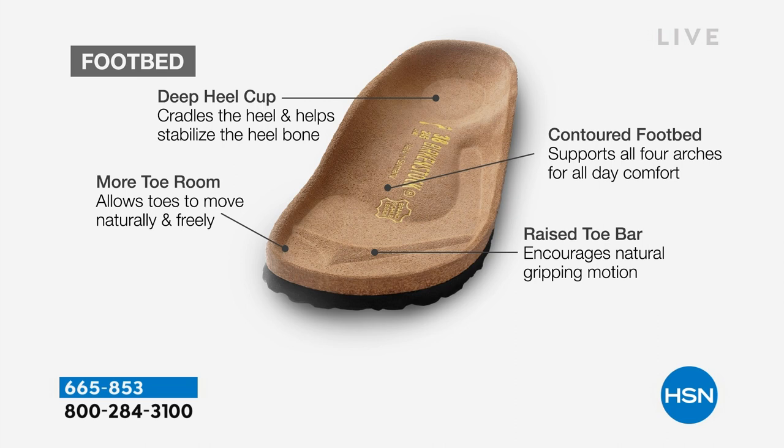There's a roomy toe box that allows your toes to really move freely. So you're going to feel nice. You're not going to feel like your toes are squished up. And then, of course, there's this toe bar that really rests underneath your toes. And so when you walk, it creates a natural gripping motion. And that's great because it creates circulation in your legs.